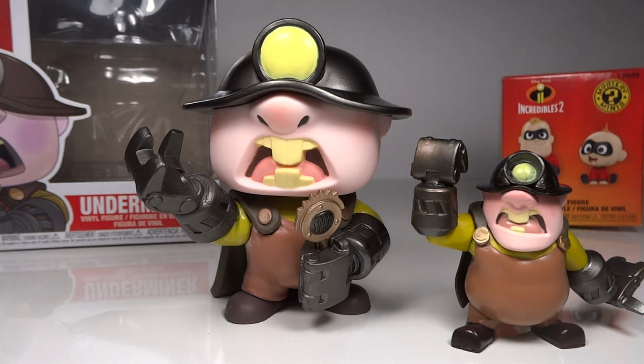Yeah, I wish his helmet was a little bit taller and the light was indented. But I really like how the Pop looks a bit more than the Mini. Yeah, me too. Just pose-wise and everything. He's more filled out in the Pop form, but I think that they're both great.